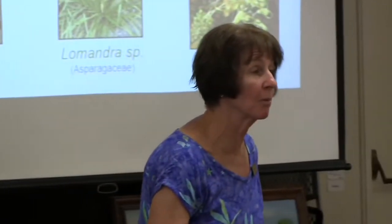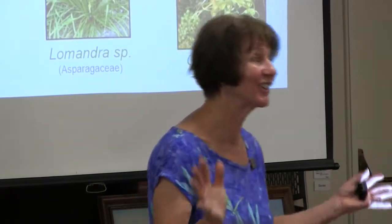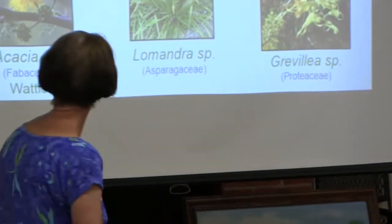The nice thing about some of these plants, particularly this Grevillea, peaches and cream, is that once it's established, that little puppy never stops blooming. That's the good side. The bad side is, if you plant it right next to a sidewalk, you're going to get a mess on your sidewalk all the time, so watch where you plant this.